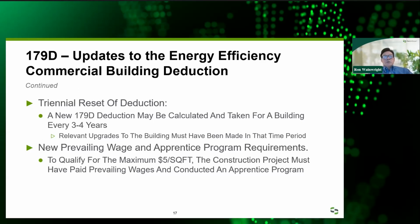The triennial reset, as we refer to it. Every 3 to 4 years, relevant upgrades to the building must have been made in that time period, and then you're eligible for not just the one and done 179D, but you're eligible for 179D again. Now, this is where we want to make sure we highlight the asterisk. There is now a prevailing wage and apprenticeship program requirement to get you to the $5 a square foot. Ultimately that construction project or that renovation must have paid prevailing wages based upon where the asset is located, as well as there has to be an opportunity to utilize, predominantly from community colleges, some form of an apprenticeship program to train individuals with respect to an energy efficient building. So this is very important to achieve the $5 a square foot.